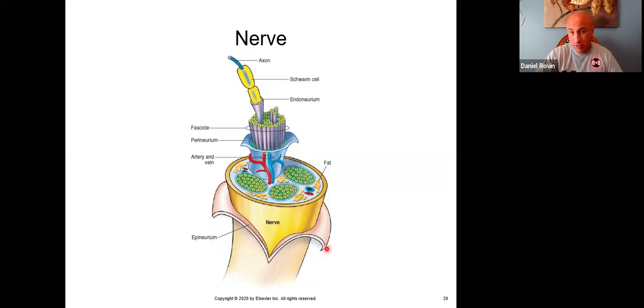So by definition, this is a nerve, but it's not a single tissue. This is an organ by definition, because the definition of an organ is that it's made up of multiple tissue types, and there's nerve tissue here, there's connective tissue here. So that makes it an organ just because it's got more than one tissue type.